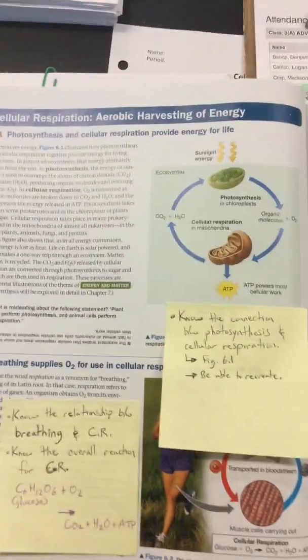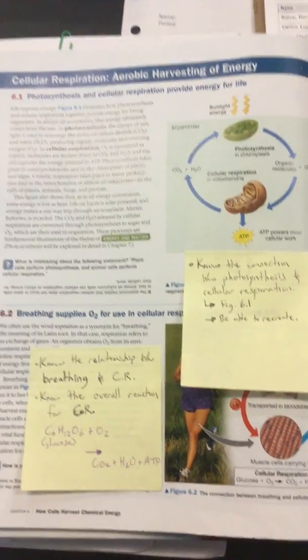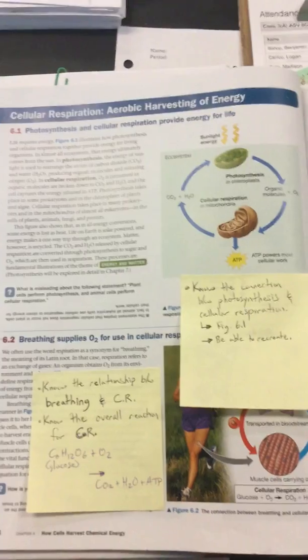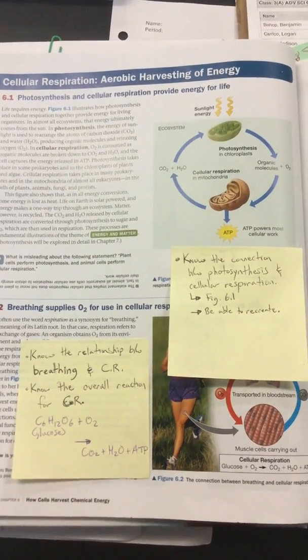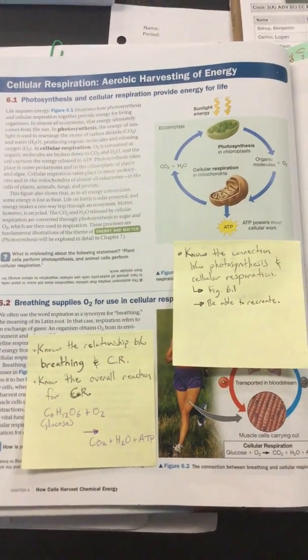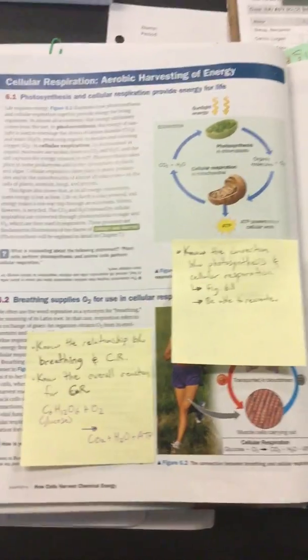Depends on the kid. So, the first section talks about photosynthesis and cellular respiration. Hopefully, you already know what kinds of organisms perform these two things. So, what types of things do photosynthesis? Plants. Algae is another example. Okay, not SpongeBob. Sponges do not perform photosynthesis.